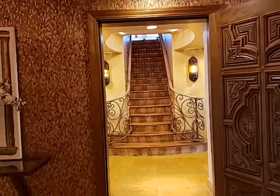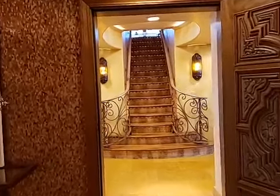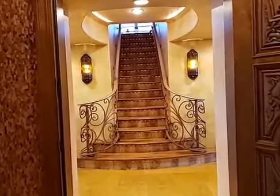So as you can see, it's dramatic as you enter the front door. So there's the main staircase, which actually leads to the master suite, and it is the entire top of the property.